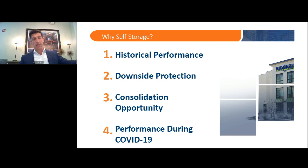We talked about the real estate side. For the self-storage piece of things, we feel very much the same way. Historically, it's done very well. I'll share some data with you on that. We feel the downside protection during a recessionary period has historically performed very well. We think there's a unique consolidation opportunity in the space, and that's what Reliant is working on.